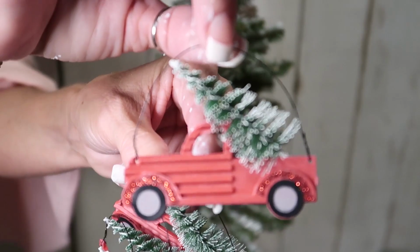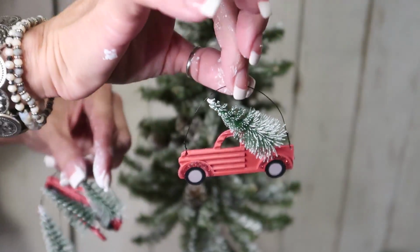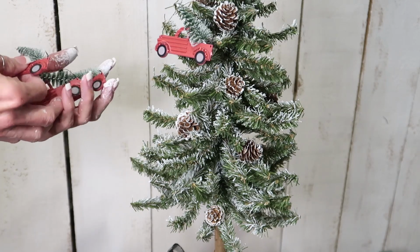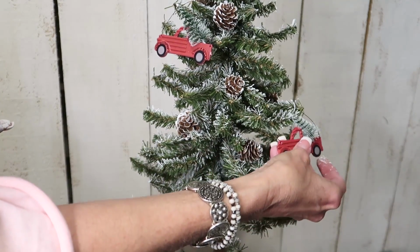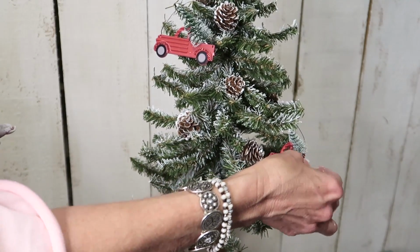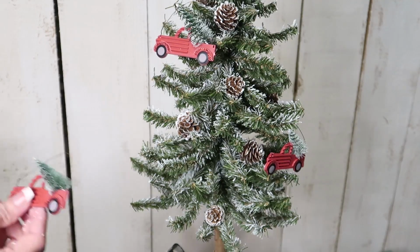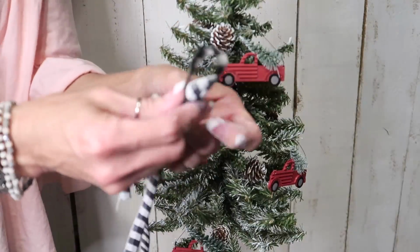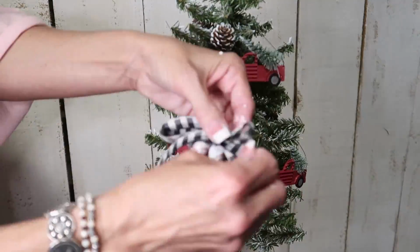And these are little red truck ornaments. They are so cute. They were at Dollar Tree. I have not seen them since, they sold out so fast, but they were at Dollar Tree when they first put out their Christmas decor. They came in a pack of 4, and I wish I would have gotten them. They're so adorable.